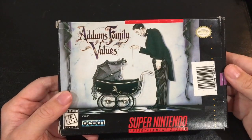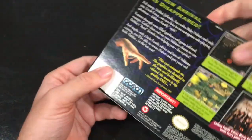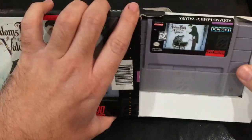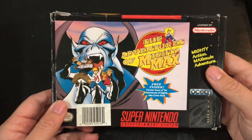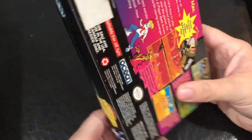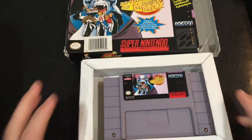We have Addams Family Values, the third one here. Pretty much all the Addams Family games here were donated to me, and still need to try this one out as well. And still need manuals for all of them. Well, at least the last 2. And then we have the Adventures of Mighty Max. Just the game and box only.